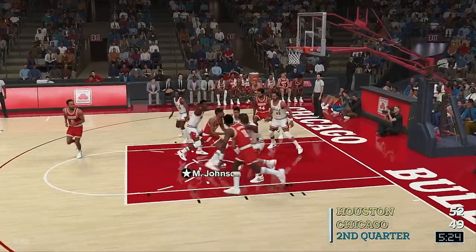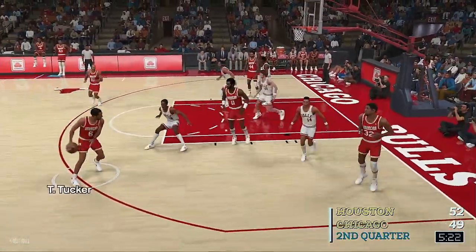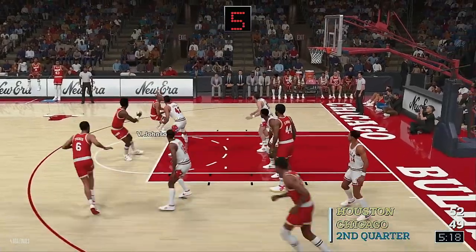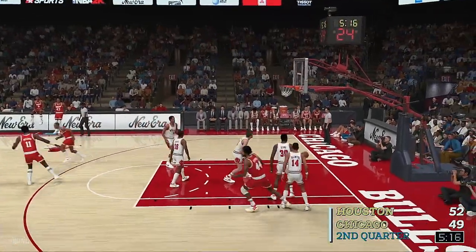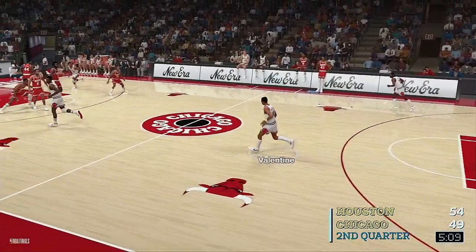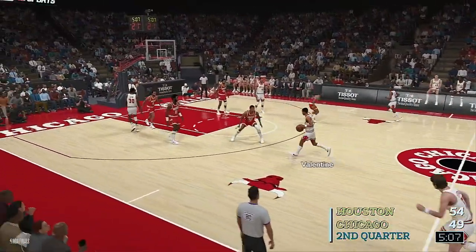Johnson outside. Pass to Tucker. And here is Johnson. Over Cooper. And the shot is good from Johnson. Johnson's got his second basket of the game. And, you know, he's going to take that shot every time. The defense has to respect him from the mid-range.